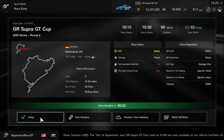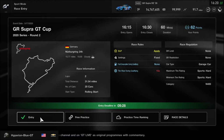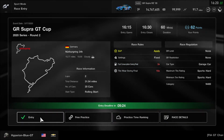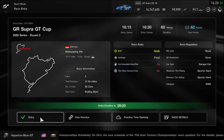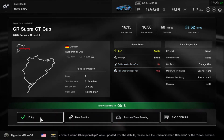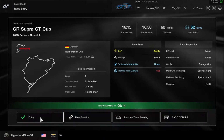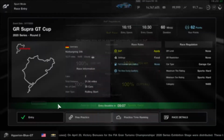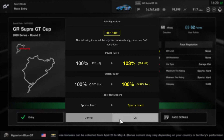This is Hyperion-Blue-GT. It's time to get ready for the second round in the GR Supra GT Cup on Gran Turismo Sport. Now we are racing at the Nurburgring 24-hour track layout for 2 laps, but I hope this one might take a lot of practice before we get started. I might choose the 2019 or the 2020 GR Supra RC. I could probably use the current one from the first round, where I just got 3rd place at Fuji International Speedway.